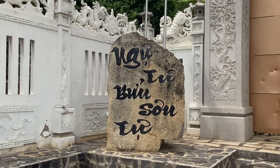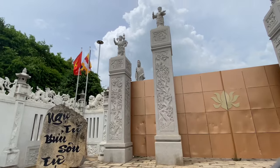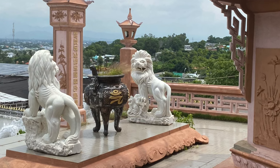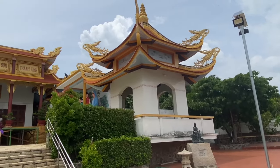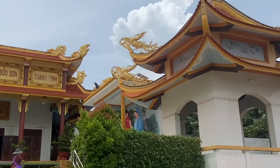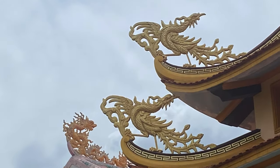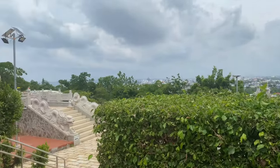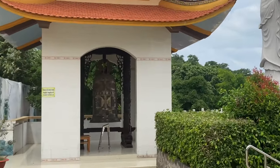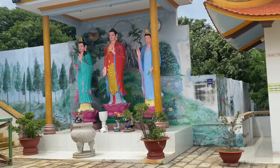For our last day, we were hoping to go to Ta Cu Mountain Pagoda and ride the cable car up there to see the longest reclining Buddha in Vietnam, which lies at 50 meters. But because we were advised that the road construction was so bad and it was such a long drive, we're going to have to do it at another time. But we did find another great pagoda on the way to the airport, the Chua Buu Son Temple, which is a brilliant, awesome temple. Here it is here. And it's a great second choice.